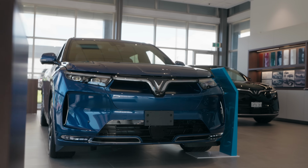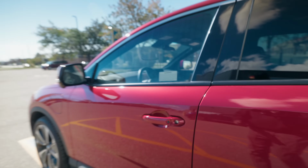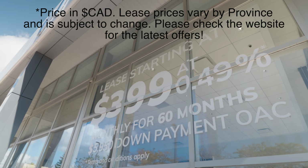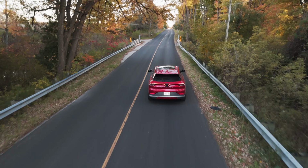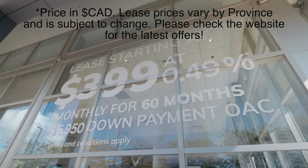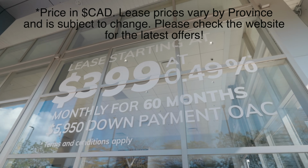So before I get into the review, I actually want to show you guys my first impressions picking up and driving this car. And look, I'm going to tell you the spoiler before I get into it. This car is a fantastic lease deal. For under $500 a month, not having to pay for gas, this thing is beautiful for driving around the city.